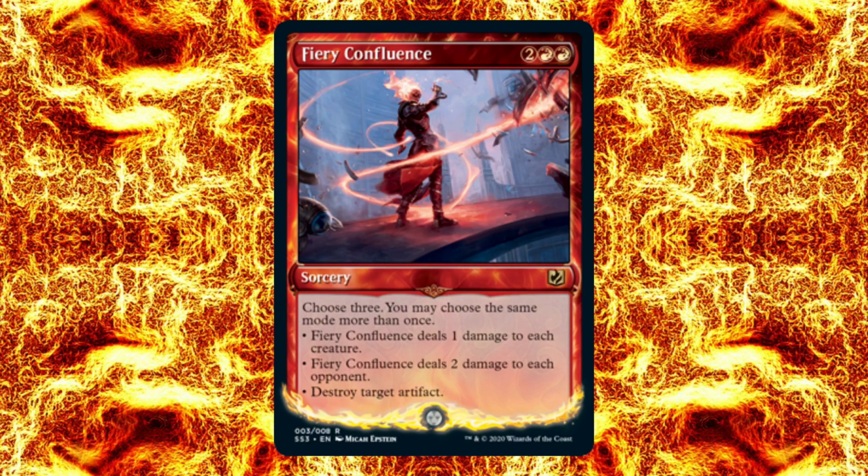Next, we have Fiery Confluence. This sorcery spell costs 2 generic mana and 2 red mana and does the following. Choose 3. You may choose the same mode more than once. Fiery Confluence deals 1 damage to each creature. Fiery Confluence deals 2 damage to each opponent. Destroy target artifact. I like this card.